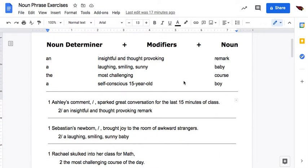So these sentence examples go along with the ones that you see up above. So here's a base clause that reads like this. Well, here's the whole sentence. Ashley's comment, an insightful and thought-provoking remark, sparked great conversation for the last 15 minutes of class. And you can see that an insightful and thought-provoking remark modifies Ashley's comment. Here's the subject. Here's the verb.